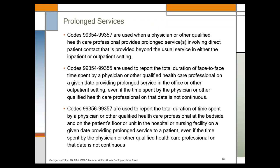Codes 99354 through 57 are used, and same thing, involving direct patient care time. It's the total time, so even if it's not all in one setting, it can be over the course of the time that the patient's in there. I was trying to think of an occasion when this would be done, and the first thing that came to mind would be someone that's come into the office with asthma, and they're doing a lot of nebulizer treatments, and it involves a lot of staff time. Because it says office or outpatient service, I would also expect to see these codes used in an urgent care center where they're maybe doing some kind of a treatment for the patient. Those were the only ones that I could possibly think of.